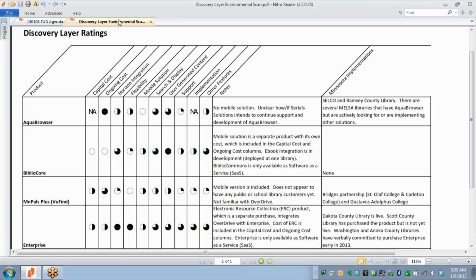We looked at Aqua Browser, our existing solution. We looked at BiblioCore, which is from the BiblioCommons company. We looked at VUFind. That's an open source solution, so we chose to look at the implementation that MnPALS has set up. That's an association that we all are familiar with. And we looked at SirsiDynix's Enterprise.